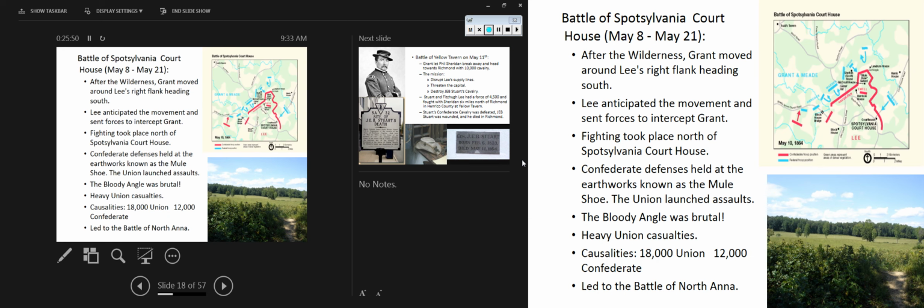All right, another one you might want to take a look at for your review is the Battle of Spotsylvania Courthouse in the Overland Campaign, May 8th through May 21st. After the Wilderness, Grant moved around Lee's right flank, heading south. Lee anticipated the movement and sent forces to intercept Grant. The fighting took place north of Spotsylvania Courthouse. This right here was known as the Mule Shoe.